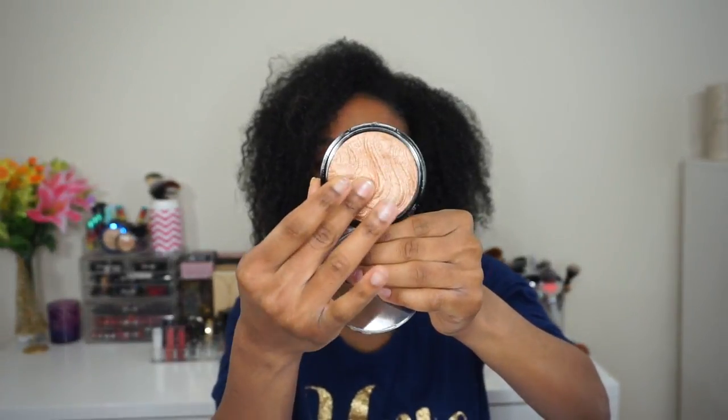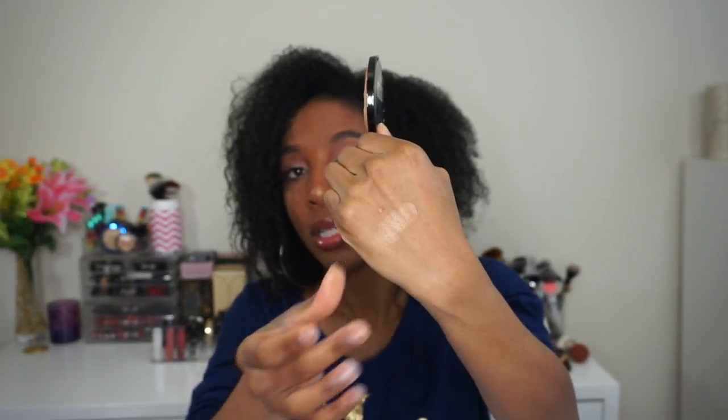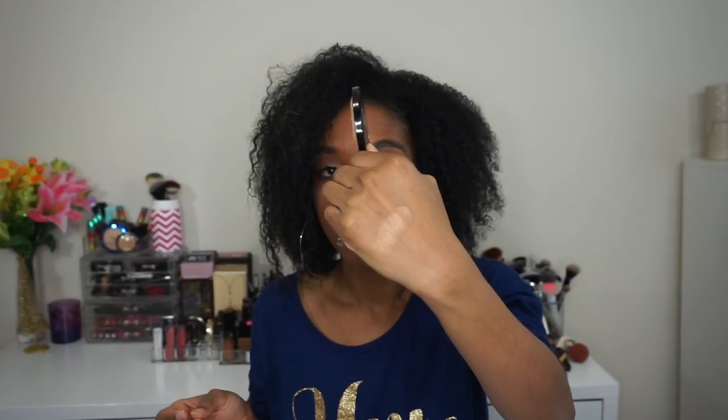Really pretty highlighter. The packaging is exactly the same as last time. If I can get it open, and here it is. Let me swatch it for you guys. So that's what it looks like, and I cannot wait to try it. I probably won't buy another one because I want to try other highlighter options, but I did pick up one more because I liked the first highlighter that I tried from them.